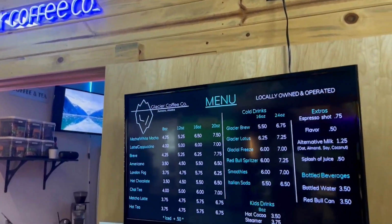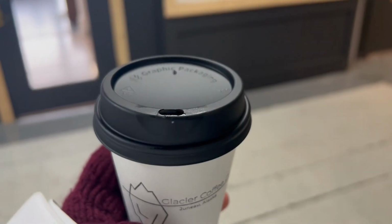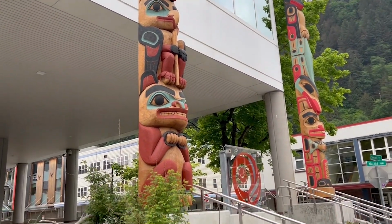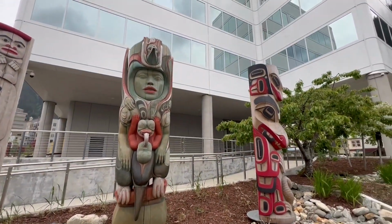We decided to stop for some coffee and cocoa before heading back outside. Glacier Coffee Co. is right next door, so we grabbed some beverages before moving on. This was actually the best coffee shop we tried on this trip. Then we explored some more of the downtown area and headed over to the visitor center, which was about a 5-minute walk from where we had lunch.